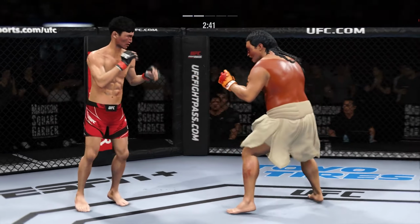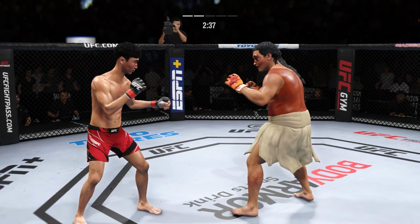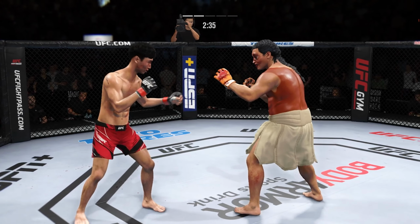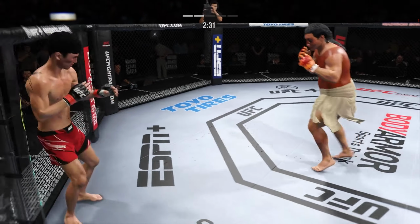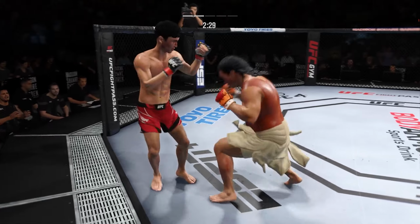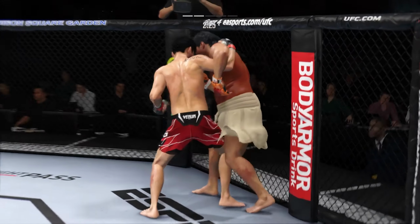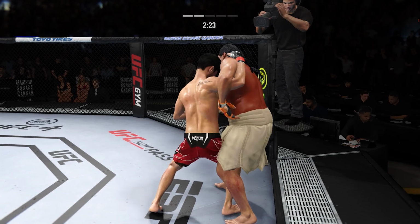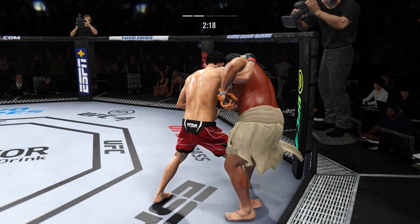Oh, nice job to get the guard up there as the strike is blocked by Choi. Can't take many of those, better check. Oh, stuffs the takedown without issue. Look at those weapons. Look at how he uses his knees to the body. Now he's got the Muay Thai plunge.